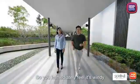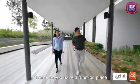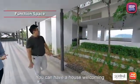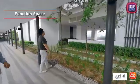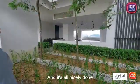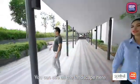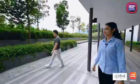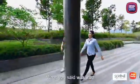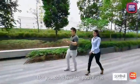So you can immediately feel, right, it's so windy, then got landscape. It's very windy. And over here you have a function place if you want to have a housewarming. Oh, yes, with the lights. It's very nice. And it's so nicely done, right? You can just see all the landscape here. It's so chill. Really, really. That's what you say is true. It's close to the city, but you don't feel like it.